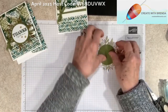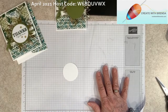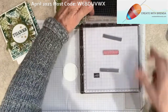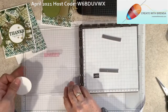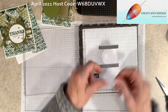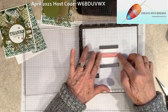So this is going to go on there, but I'm not going to do it yet. It's going to need just a minute because I'm going to bring in another tool, and that is the Stamparatus. So here we go. And I'm going to start out with our circle. And I'm just going to secure that in there with the super magnets. And I want to line it up so that the thanks is centered and fits in the diameter of our circle, okay?